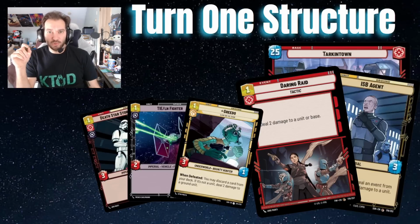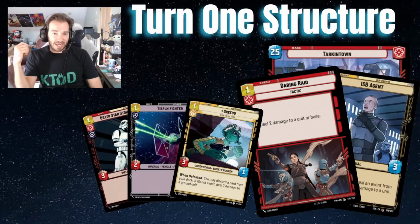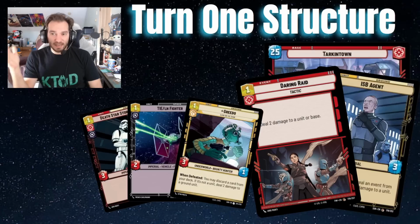Just being able to pressure early with these 3/1s in addition to the ISB Agent lets us build some damage and gives our opponent one more thing they have to deal with while we're pushing damage. ISB Agent is actually even more cracked in this list than he has been in the Boba deck. For one, when we played Boba Red and had ISB Agents in our hand late game, they were just dead. They were resources. We were almost never going to use them. In Tarkentown Jango Fett, we actually get to use ISB Agent as a 1-mana tapper.